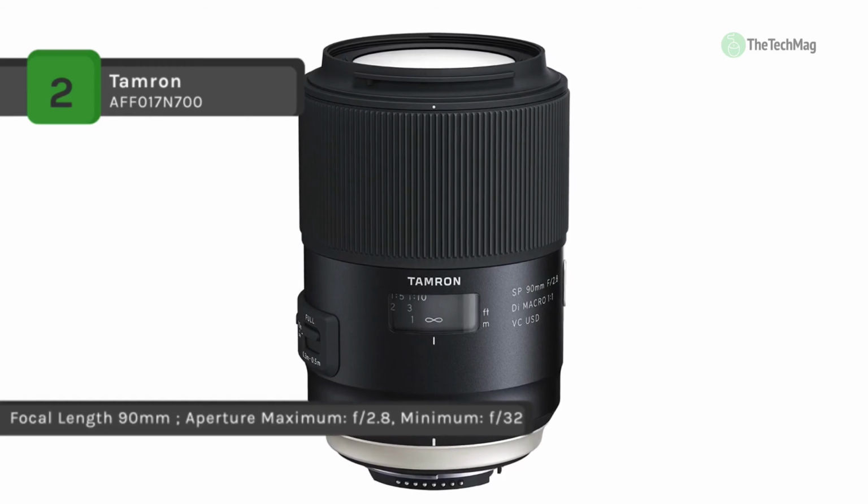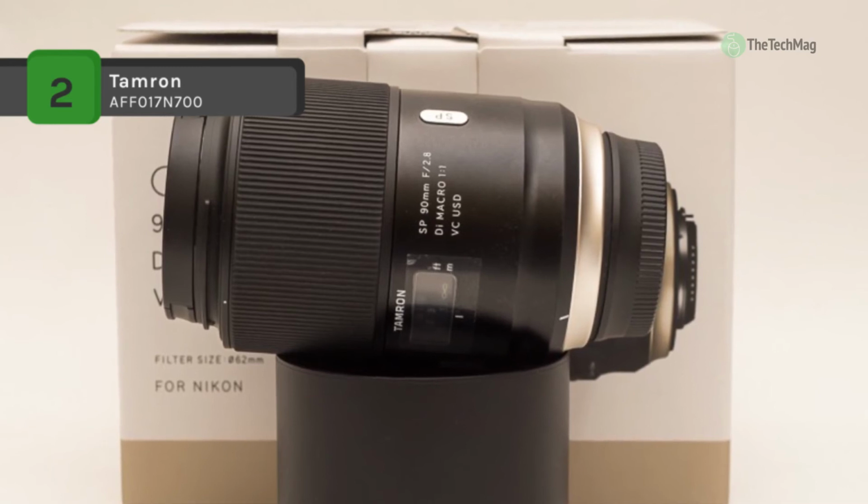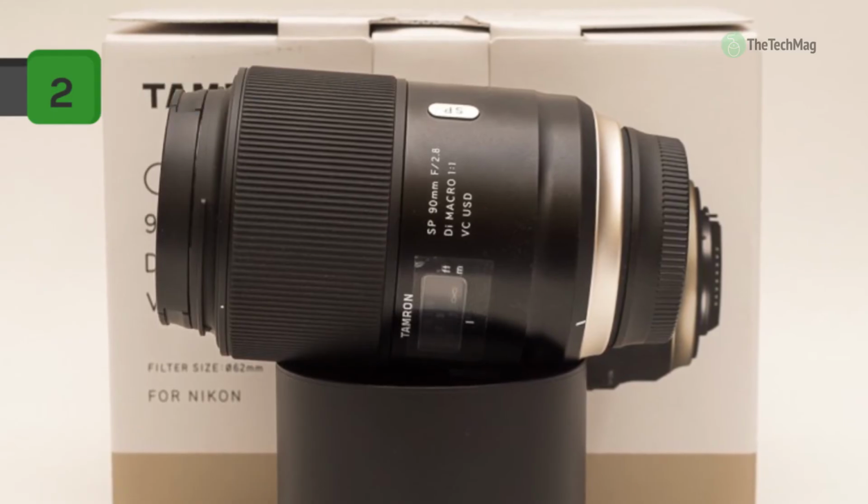As an update to the classic 90mm macro, this improved version is well suited to the high-resolution sensors of current DSLRs and combines timeless appeal and functionality with current imaging execution.